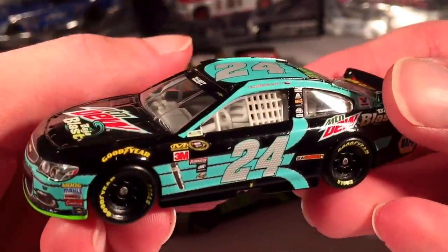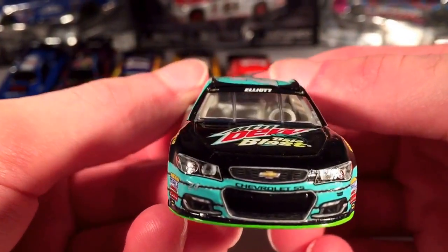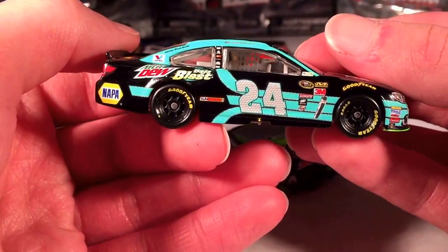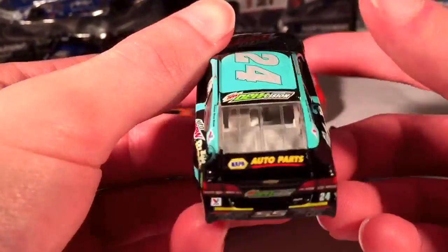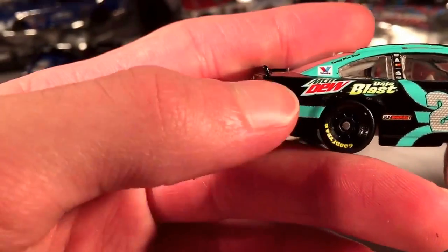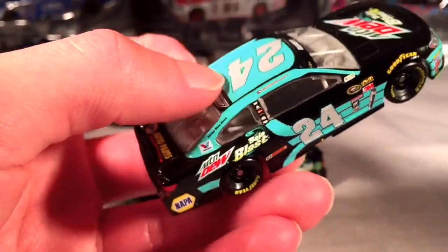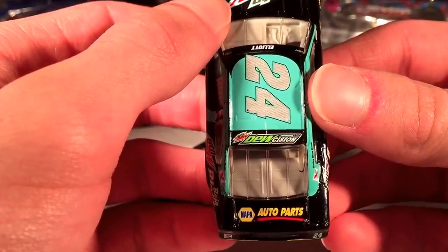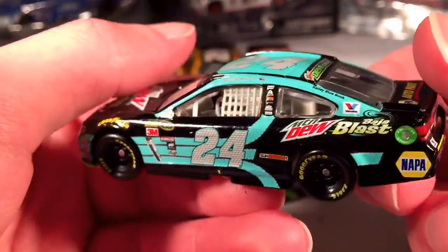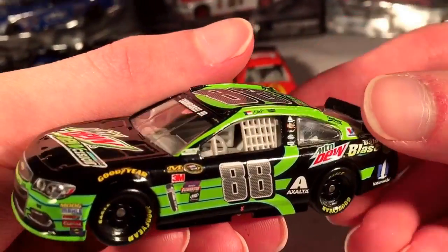Here we have Chase Elliott's Baja Blast car. I definitely like Dale Jr.'s Baja Blast car from 2015 better than this one from 2016. But the black with the turquoise color that Baja Blast has was a very nice touch. This one makes the most sense with the design ending, because it ends with the same slant as the Napa logo has. So they get a couple props there. That's kind of clever. And once again, Napa didn't have to put their logo in blue. So, not bad.